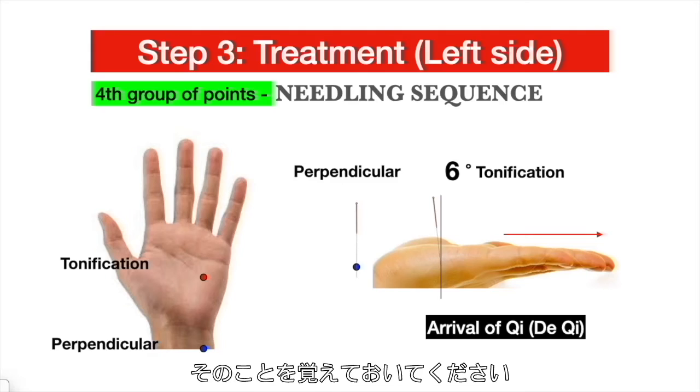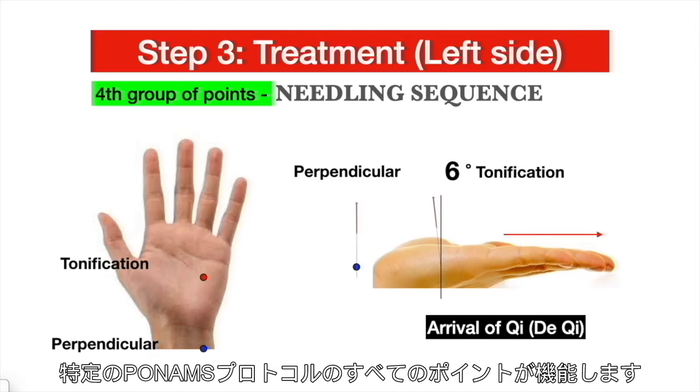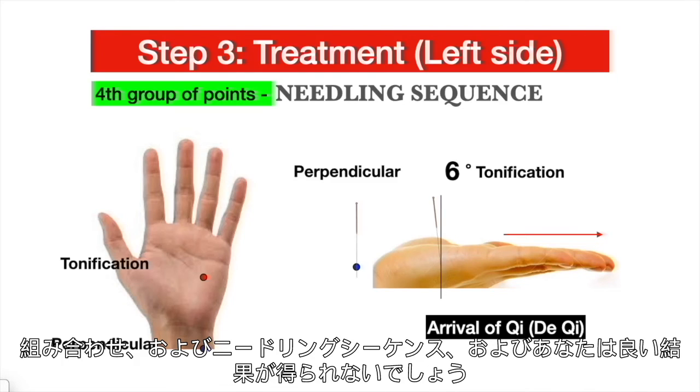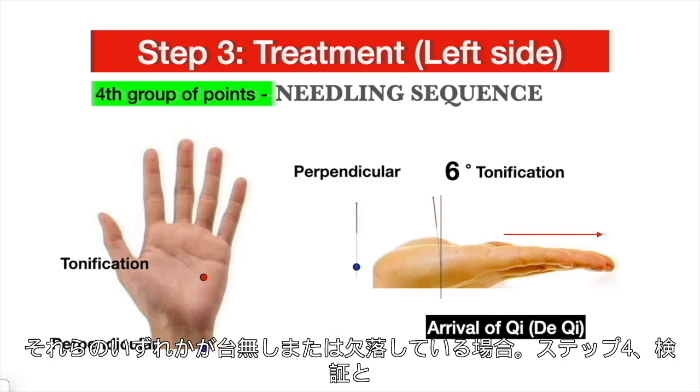Please keep in mind that all the points in any given Panem's protocol work together in a particular algorithm, combination, and needling sequence, and you won't have good results if any of them is messed or missing.